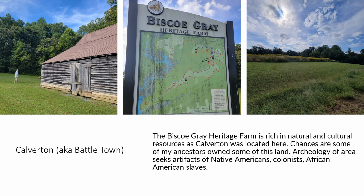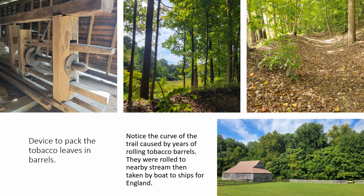There's a tobacco barn there, trails through the woods, and the upper right trail here is kind of interesting. You can see the curve of the trail, and it's curved like that because tobacco barrels were rolled to the stream, where then they were floated to the harbor where they could be picked up by the larger ships and taken to England. There's also a device there that shows how the tobacco leaves were packed into the barrels.